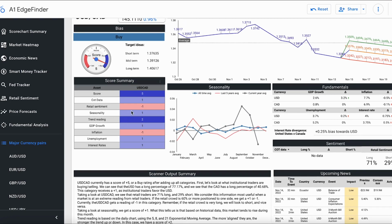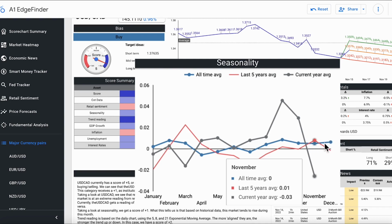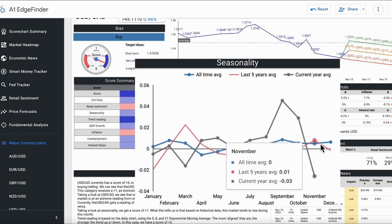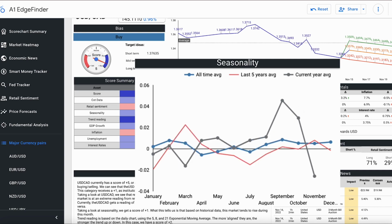And seasonality has a score of +1. And we can take a look here. November all-time average has a very, very slight upward trend, historically speaking, going from November to December. And in our last 5-year average, we see the opposite. We actually see a stronger downward trend going into the next month. Our current year average has been dropping ever since September, really, which is kind of in line with the all-time average.